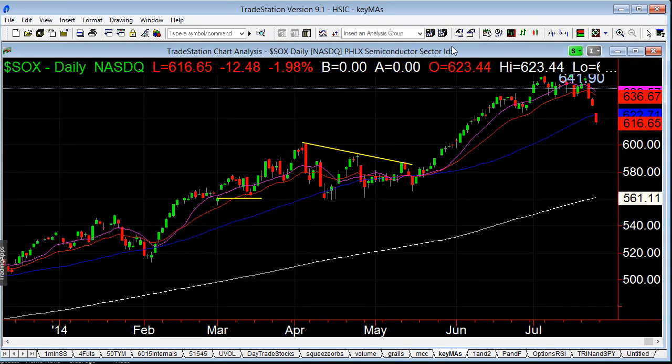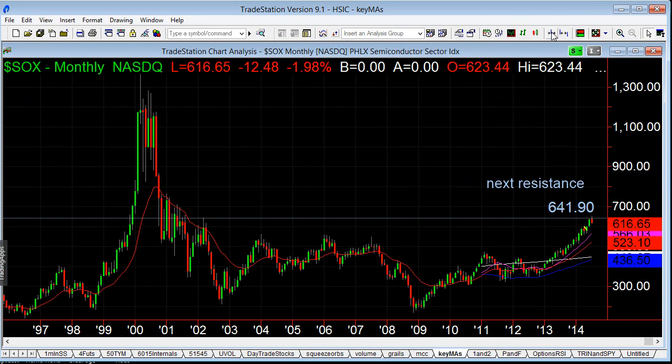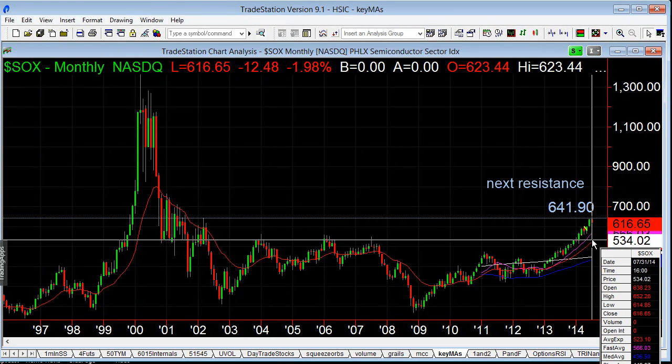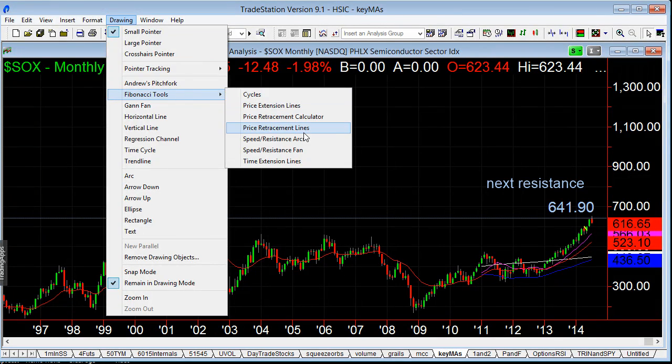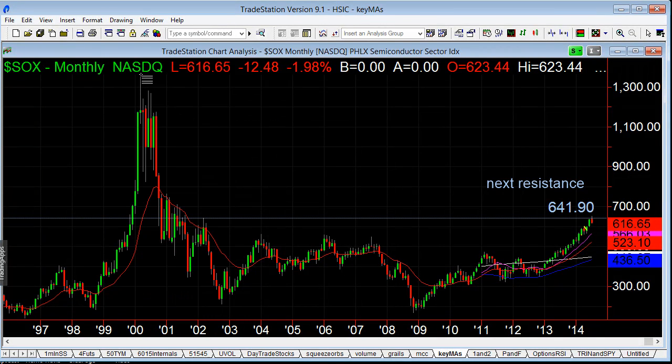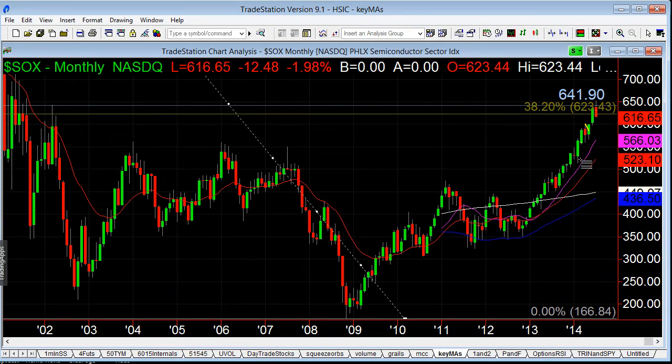So now on with the market review. This is the semiconductor index, and if you see here, we have a pullback through the 50-day moving average. I want to look at the bigger picture here, and you'll see that right here we had 641.90 marked off as resistance, and it went to 652, a little bit above that, and then it turned. But now we want to take the Fibonacci grid and go like this, and boom, there's your next resistance up here at 764.50.